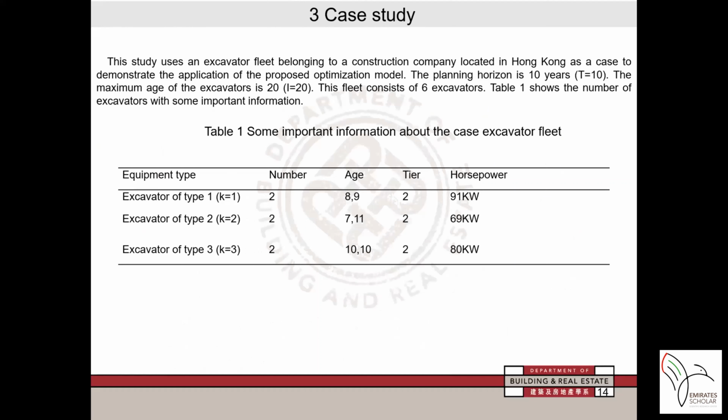Then let me move on to the case study. This study used an excavator fleet belonging to a construction company located in Hong Kong as a case to demonstrate the application of the proposed model. The planning time in this case study is 10 years. The maximum age of each excavator is 20 years.